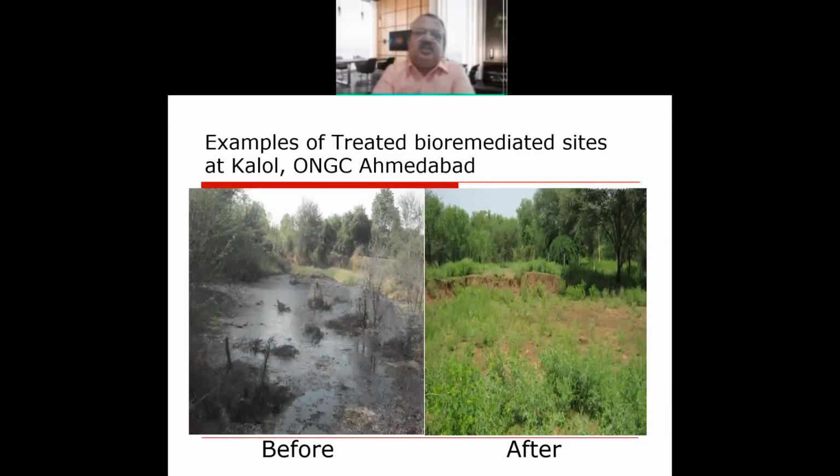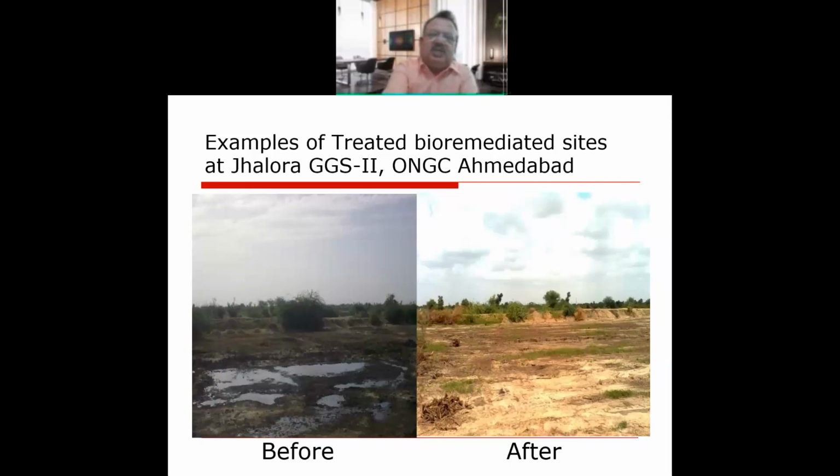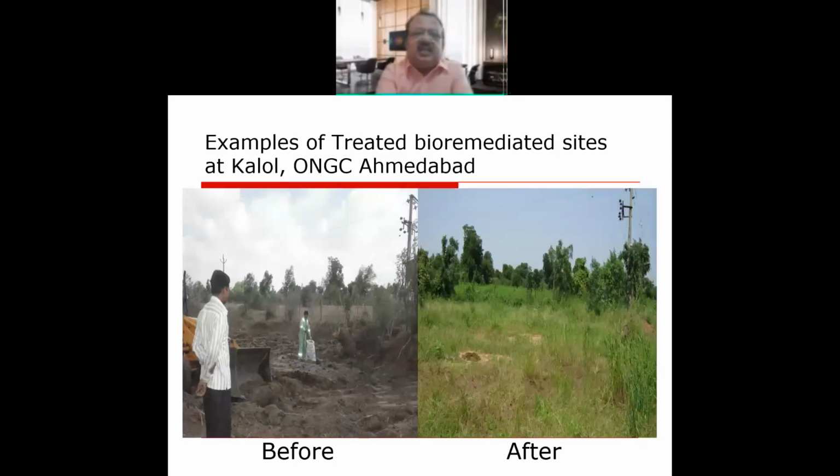Similarly, another picture. This is at Kalol, ONGC Ahmedabad. See the left-hand side. You can't even think of going there nearby. And on the right-hand side, you can very well have a picnic with lunch or dinner there. Similarly, on the Jhalora GGS2, on the left-hand side you can see contaminated soil, which is so bad that it's almost inaccessible. And on the right-hand side is clean, clear farmland where anything can be grown after bioremediation. Similarly, another site at Kalol: on the left-hand side is an oil-contaminated site, and on the right-hand side you can see the electric pole, at both the places.